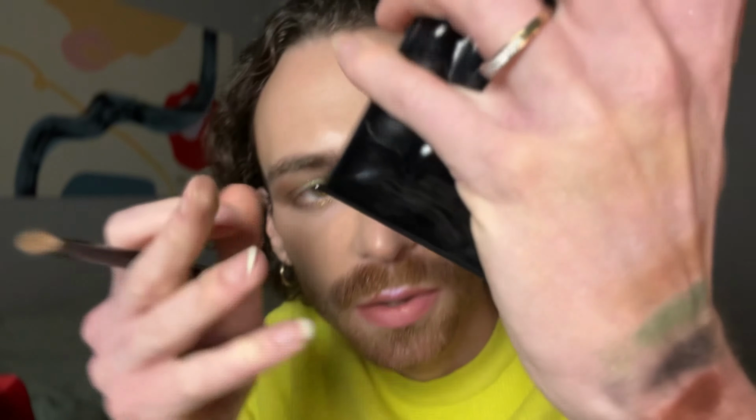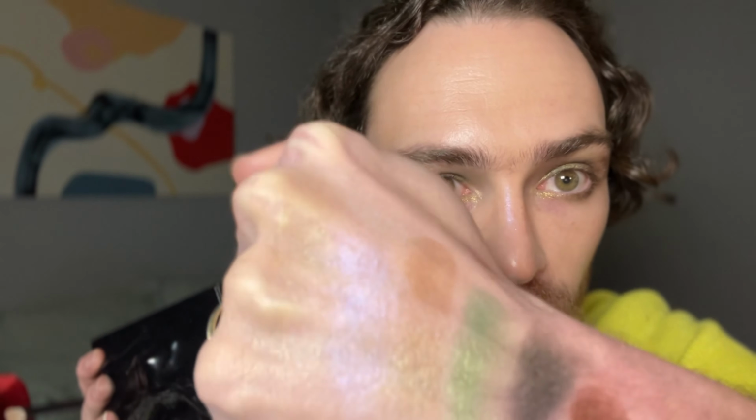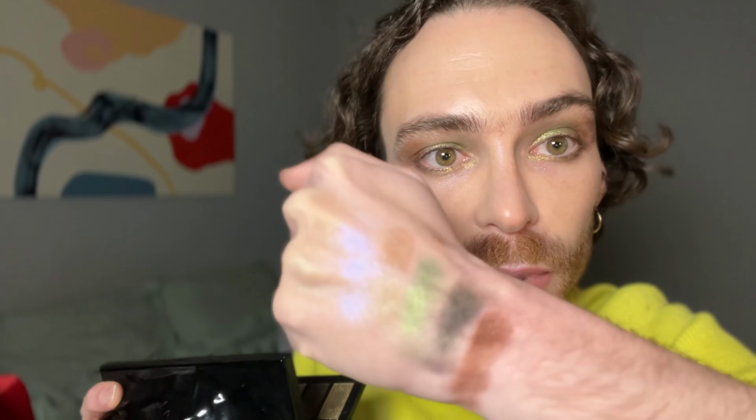The shade here is another topper. It has almost a transparent base, but there's like gold and green, like a sheen, kind of like the blue shade here where you can't see it unless the light hits it. It's hard to see on camera, but I'm going to take that shade and just put it in the inner corner.